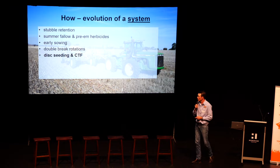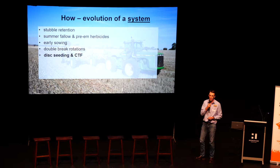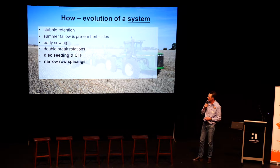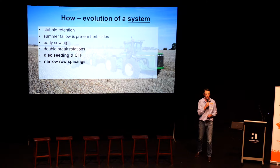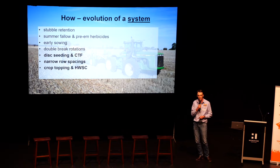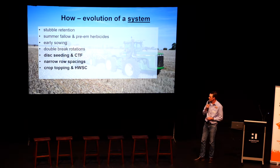CTF is a given. The adoption of CTF has become mainstream now, but even 10 years ago it was frowned upon as something that was a bit marginal, but it's a pillar as machines get heavier. Narrow row spacing, again, it's a bit controversial, but for us it's been a necessary tool to help mitigate things like ryegrass and brome grass escapes. Crop topping and harvest weed seed control. So it's just another part of this big six of these tactics that we all throw in to really help the system have success in the face of difficult seasons.